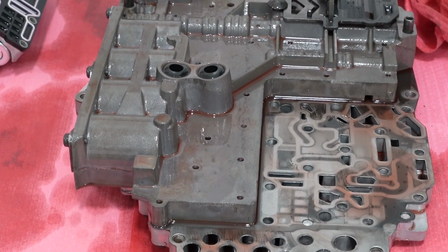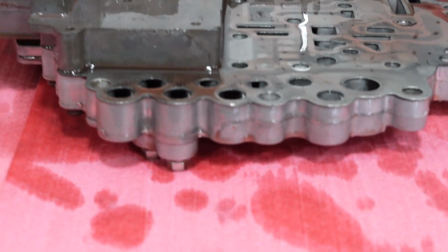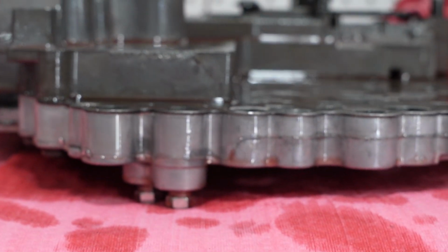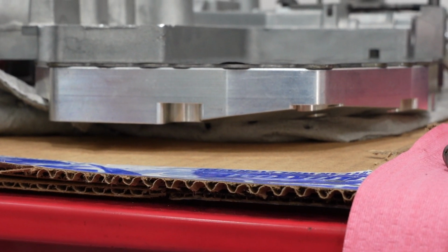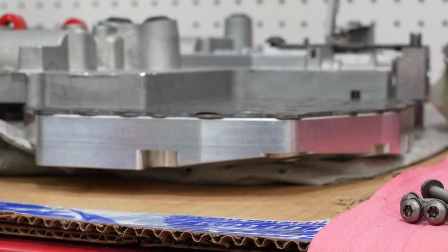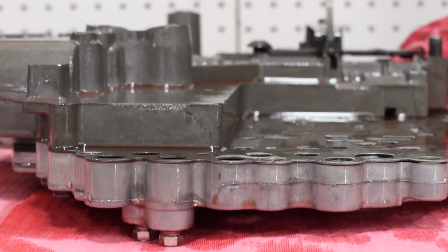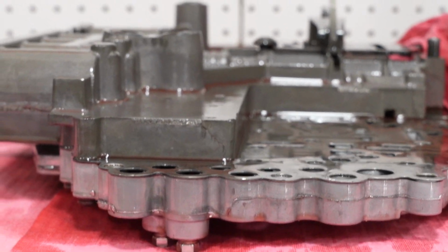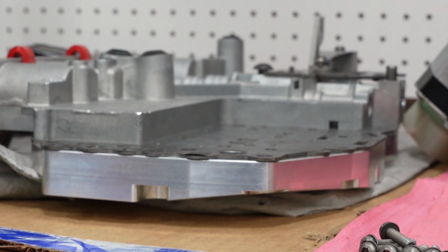All right, so we have the old valve body out, and what I wanted to show you is, take a look how much thinner this one is compared to the Revmax. And on top of being thicker, it's also a significantly stronger material, because that's a billet aluminum piece, and this is just cast. Honestly speaking, every Ram should have just come up with this one from the factory.